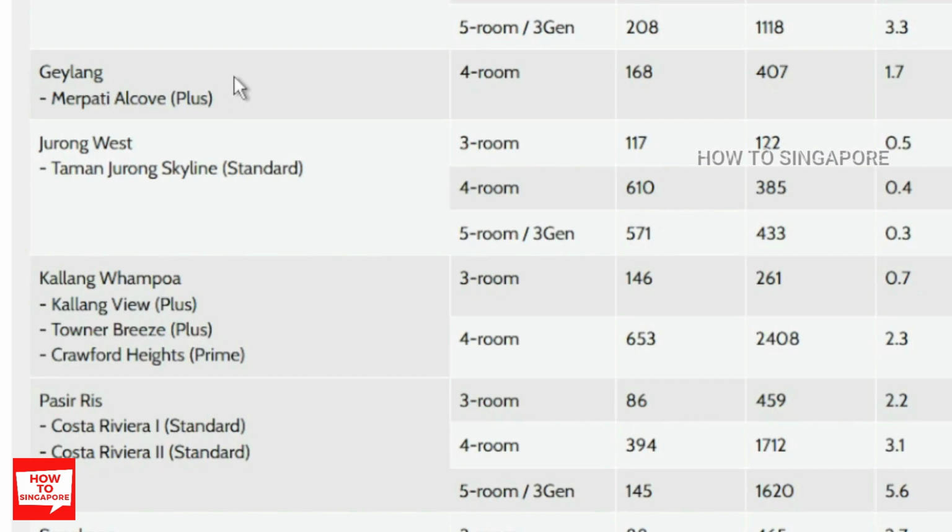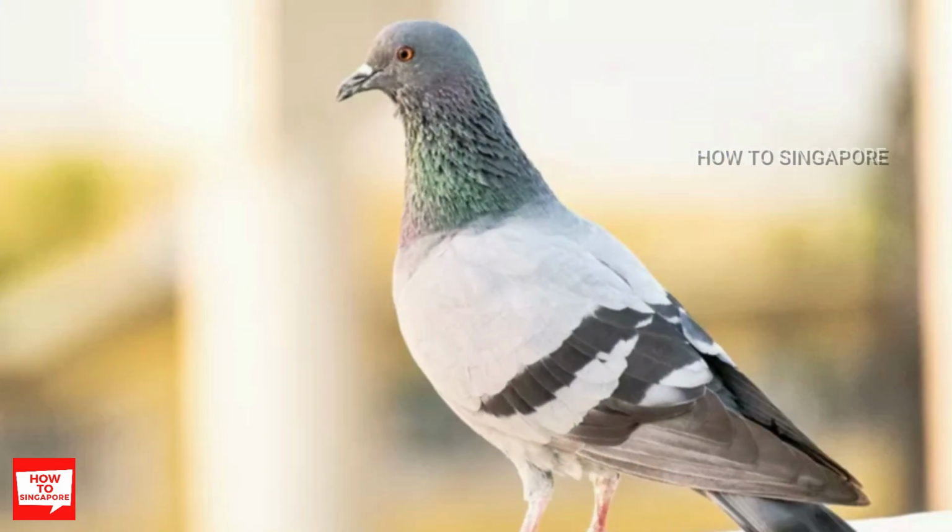Clearly at Kembangan, right? Bayshore Vista, clearly at Bayshore. Even Costa Riviera, although it's not screaming Pasir Ris, but Costa means beach in Spanish and Riviera reminds people of a holiday, so it's still somewhat relatable. But Merpati Alcove, you do know that Merpati basically means dove, right? Which is like a bird.